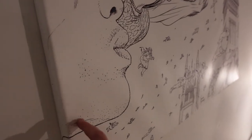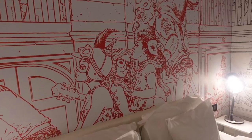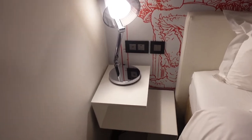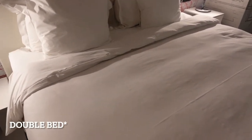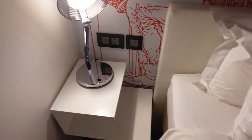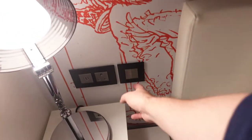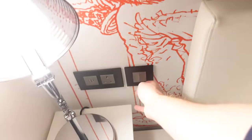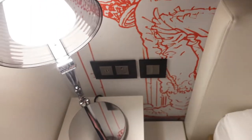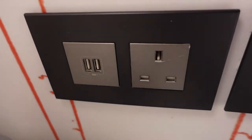So, got a nice print here, and the wallpaper as well. This is a king size bed, I believe. We've got four pillows. It looks like two smaller ones, and then two normal size pillows. Left hand side of the bed here, we've got a lamp, which is controlled by the switch here, and not by, oh, it is by this one. So you can control it with that as well. A normal socket and two USB points, which is fantastic. And then some shelving here.